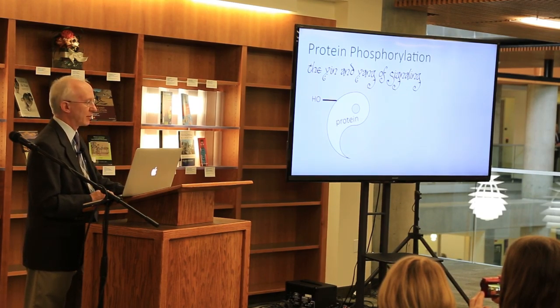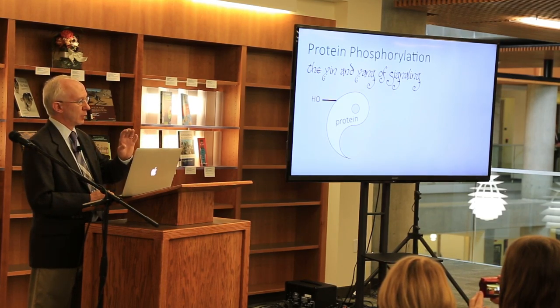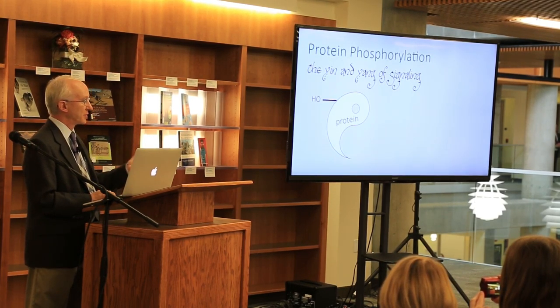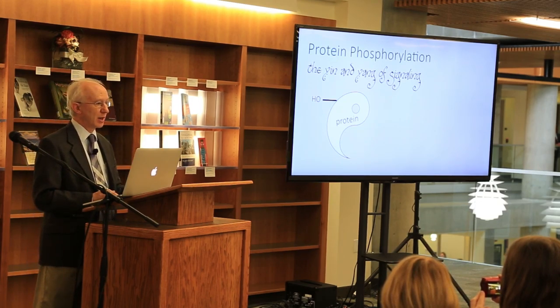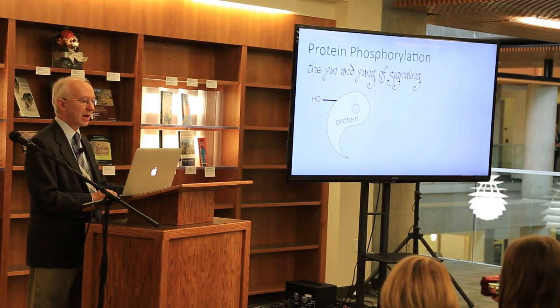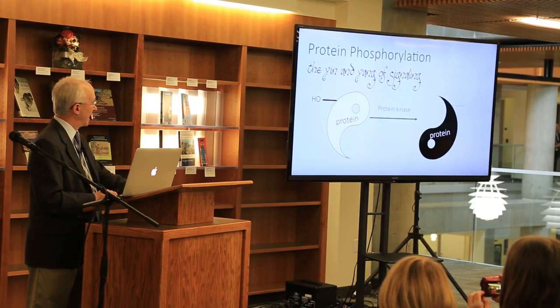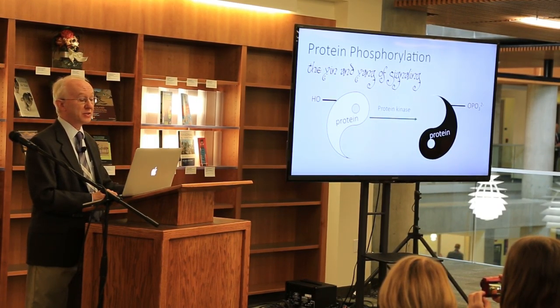was just being discovered, and this was the key regulatory role that attaching and removing phosphate groups to proteins has in biology. Proteins, for instance, make up enzymes, they make up the receptors for hormones, just to name a few. Proteins are made of amino acids, and a few of these have on them an oxygen and a hydrogen atom called an alcohol group. And a family of enzymes called protein kinases convert that alcohol group, which you see there on the left, to a phosphate ester.